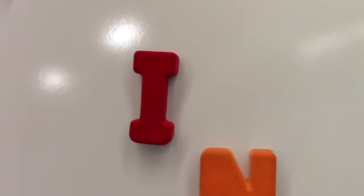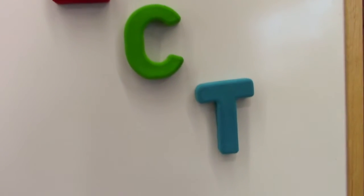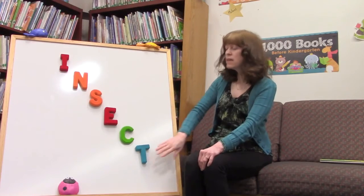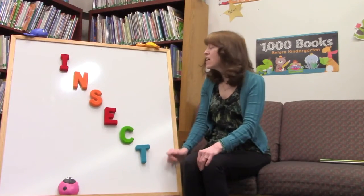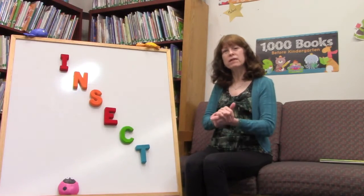Second one, can you guess what it is? N. S. Looks like a snake who's slipping and sliding and gliding in her book. The next letter is E. C, and the last letter, straight with a line across, the letter T. And these letters that I put on a diagonal today spell out the word insect, which also means bug.